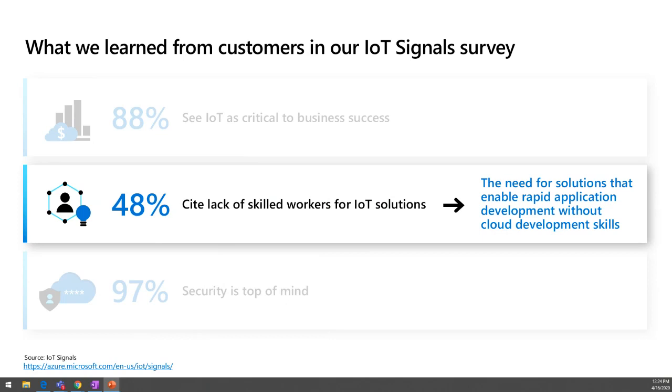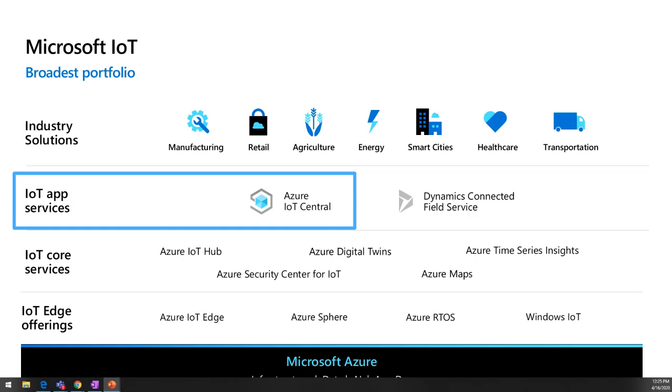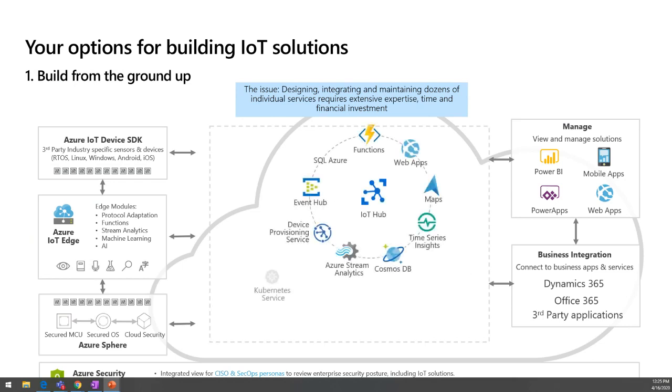All right, so we talked about the lack of skilled workers for IoT solutions. There are really a couple of ways to handle and solve this issue. One is a lot of great training material out there. Also, making sure the services you build are easier to use. But there's another thing we're looking into, which is Azure IoT Central. Going back to everything we just talked about with IoT Hub and all of those different products and services, that was if you were going to build your own IoT solution the past way.